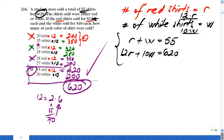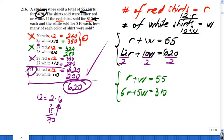And obviously you can solve it in different ways. First of all, the second equation, you may simplify it, right? Each one of these numbers is divisible by 2. The first equation doesn't change, R plus W equals 55. The second one becomes 6R plus 5W equals 310. There are many ways to solve it, whichever way you like. You can multiply the top one by, let's say, negative 6, so R will be eliminated. The first equation becomes negative 6R minus 6W equals negative 6 times 55.